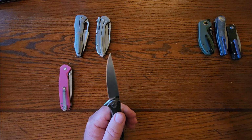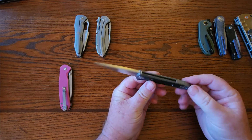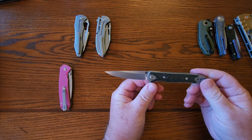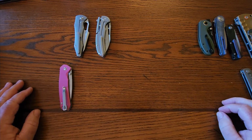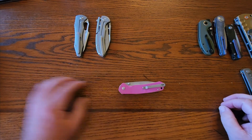So, yeah. So that one is the Shark. And a lot of people like this kind. It says it's got the reversible clip. A lot of people like little knives like this. It's not my preference, but I still like it. So there's that one. And moving on, these are kind of blade show type knives.